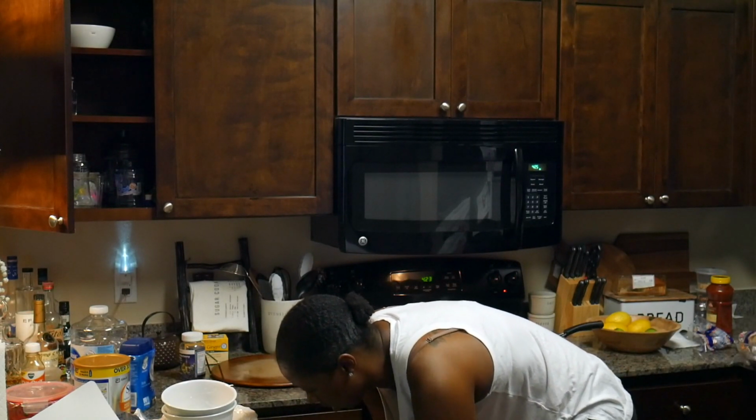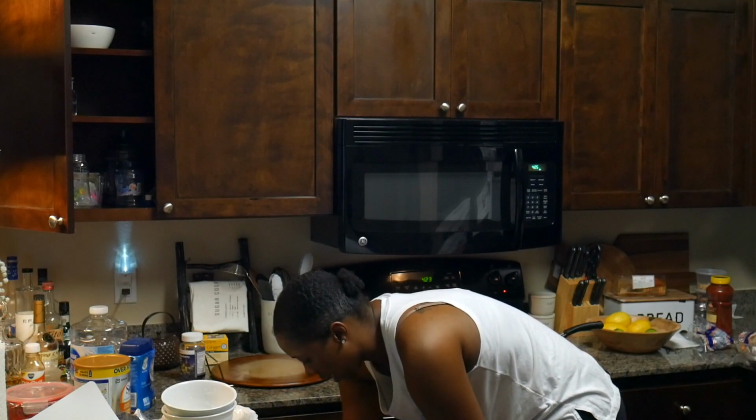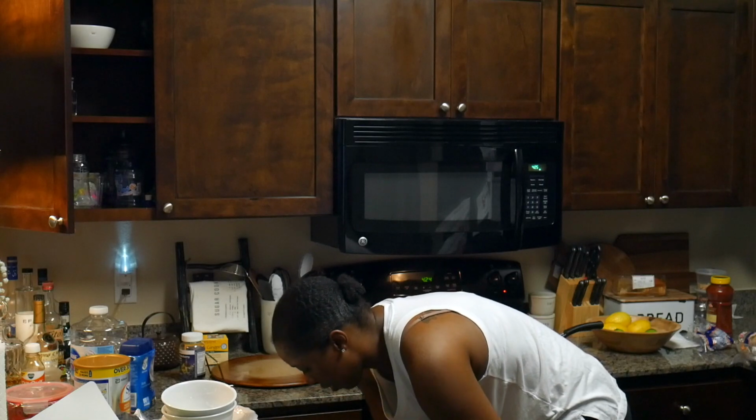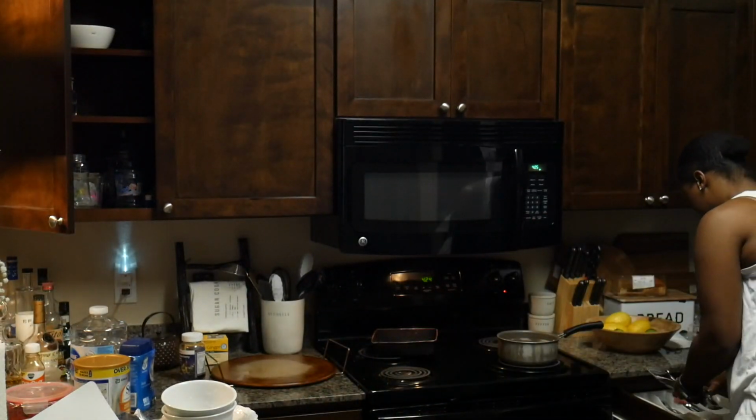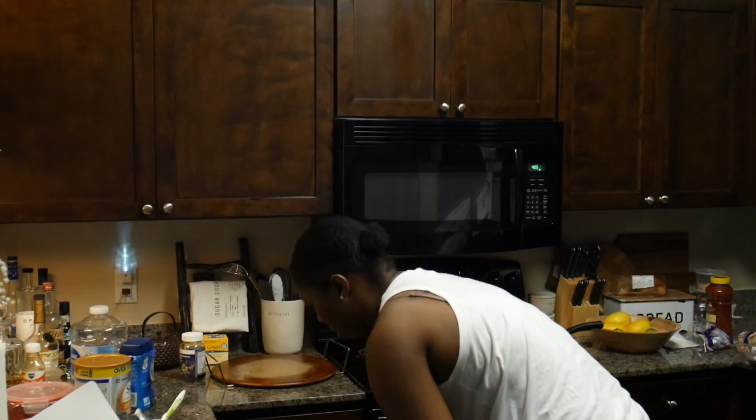Let's first start off by cleaning my dirty kitchen. Is it me or is it like the kitchen is always dirty? You clean it up and then you look back again and it is just a mess again.